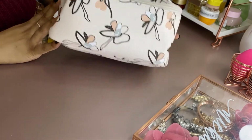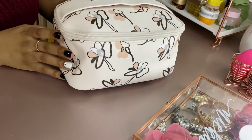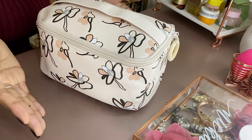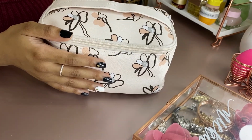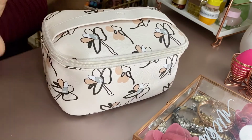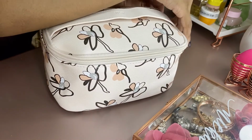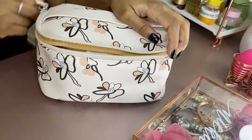Let's take a look inside. I'm going to show you how I organize everything. The bag is super cute. You could use these for other things, but it just makes me feel good. Taking all these hormones does not make us feel good, so the least we can do is make everything look a little bit pretty and fun, even though it's not that fun. So I'm going to open it up and show you.